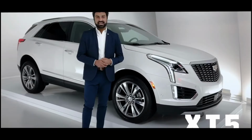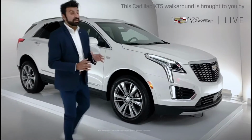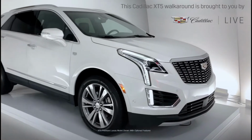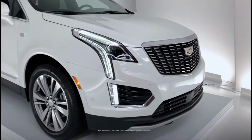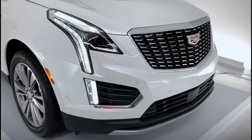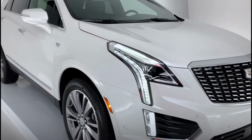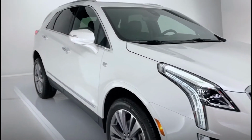Hello and welcome to Cadillac Live. My name is Zane. I'm going to be your live agent today, and we're going to spend the next couple of minutes looking at the 2020 Cadillac XT5. The version of the vehicle we're looking at right now is the premium luxury trim with the available crystal white exterior paint. There are two different engine options in this XT5.